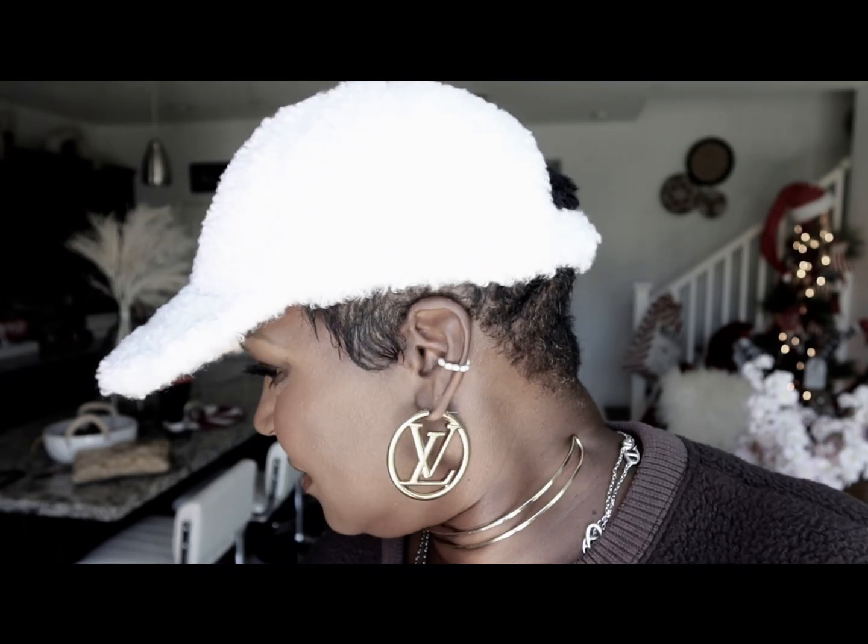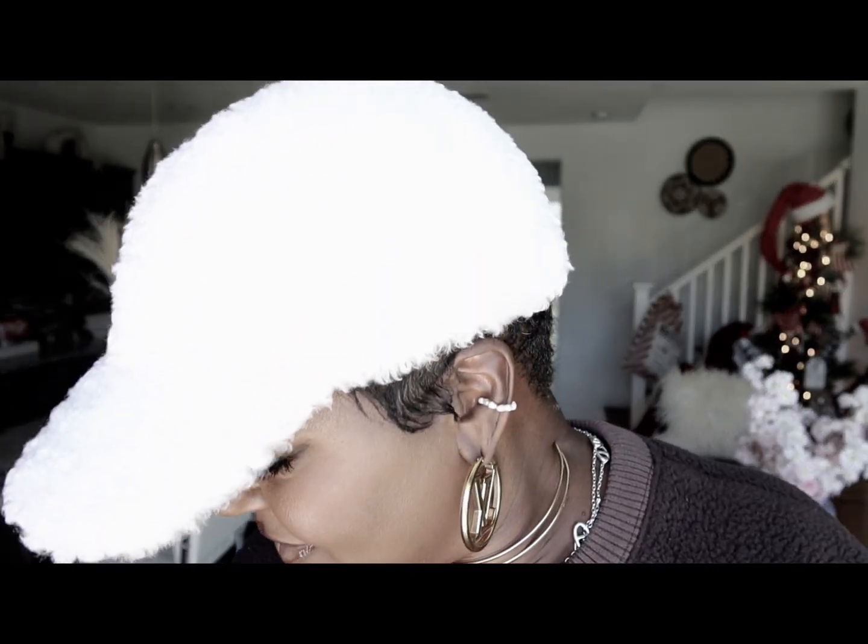I'm wearing Hourglass Concealer, Max Mineralized Skin. It's like the perfect terracotta color. What is that?